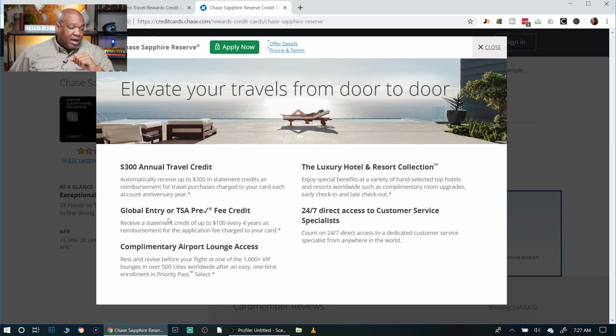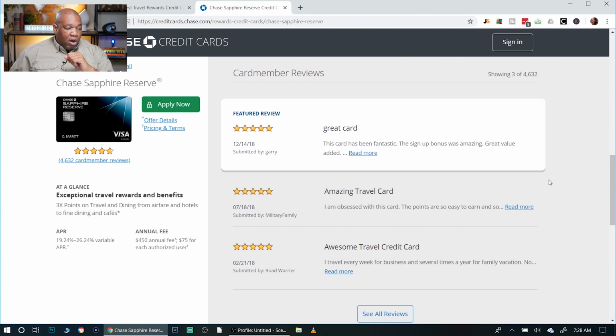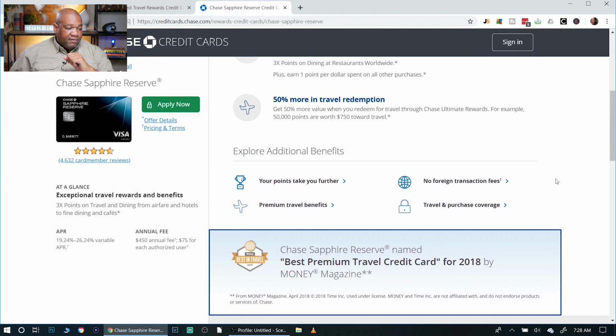All right. The Global Entry, TSA PreCheck, you get that fee credit. So that's nice. Luxury hotels and resorts collection. You have a separate collection of hotels that you can book. So that's nice. All right. And then you have the 24/7 direct access to customer service. So that's good.